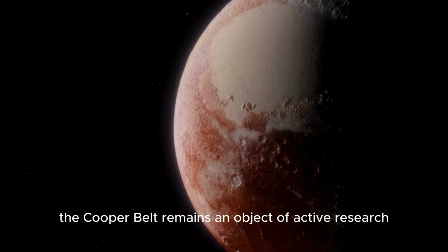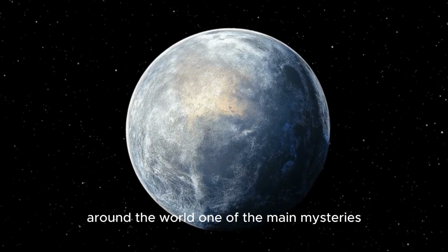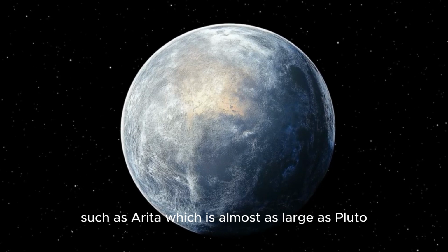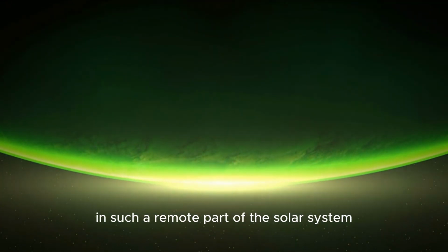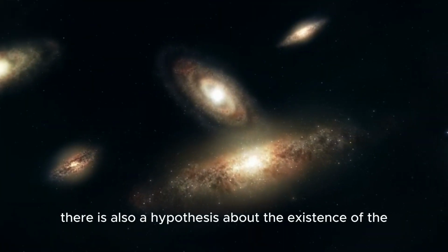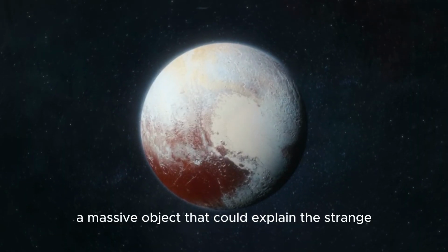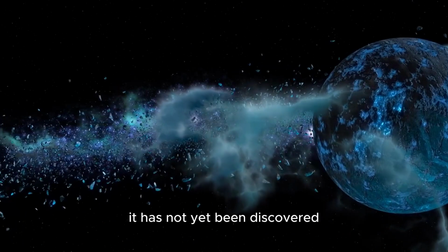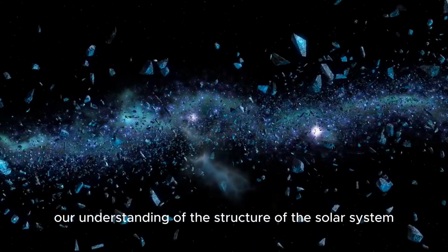The Kuiper Belt remains an object of active research and attracts the attention of astronomers around the world. One of the main mysteries is the presence of large objects such as Eris, which is almost as large as Pluto. The question of how exactly such large bodies were formed in such a remote part of the solar system still has no definite answer. There is also a hypothesis about the existence of the so-called ninth planet, a massive object that could explain the strange orbital motions of some trans-Neptunian objects. It has not yet been discovered, but if such a planet exists, it could change our understanding of the structure of the solar system.